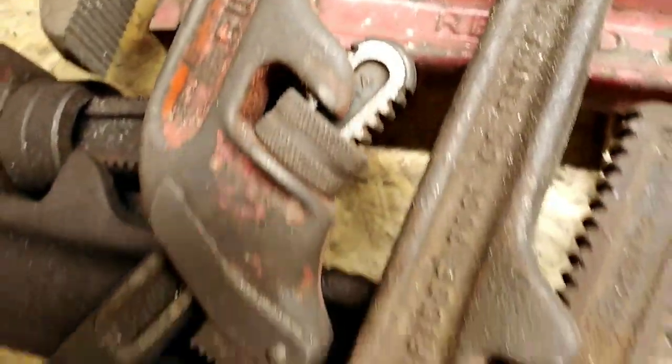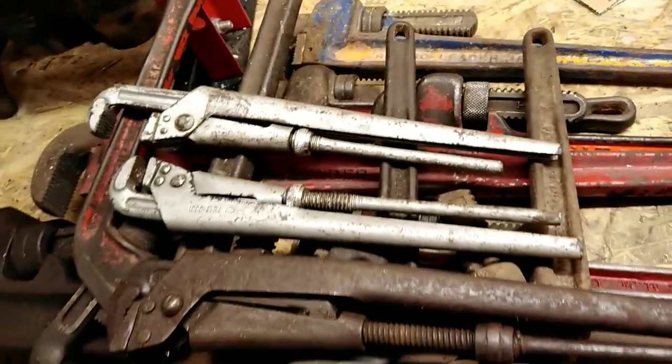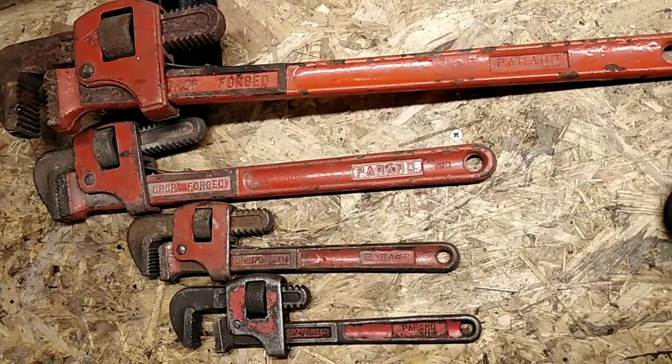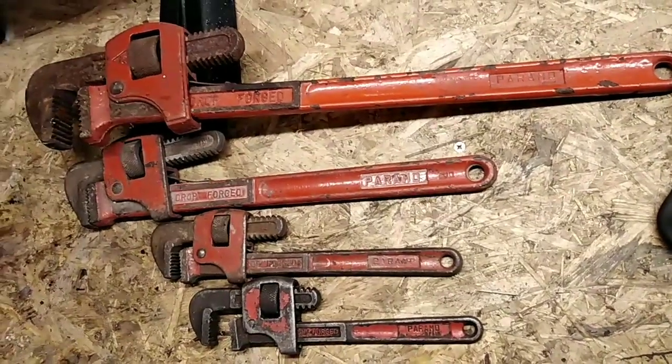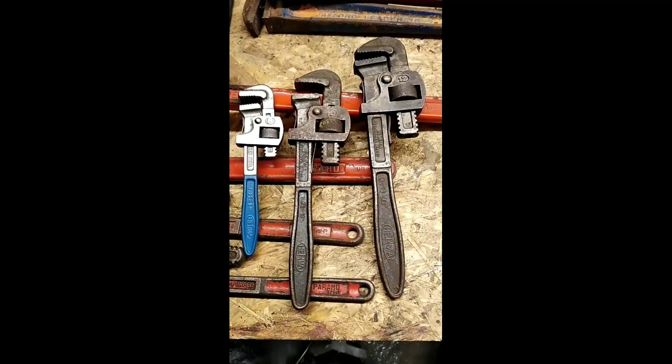And to add to the pile, 2 10-inch Russian branches and a Bahco 142. My Paramo pipe wrenches, a 10, a 12, an 18 and a 24-inch. And 3 Hermers, an 8, a 10 and a 12.